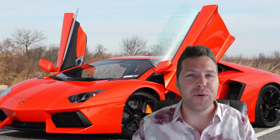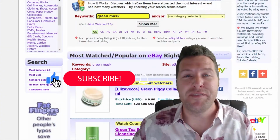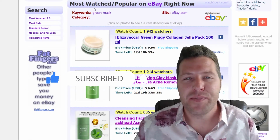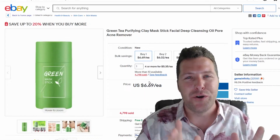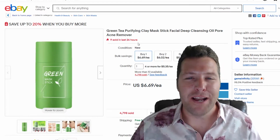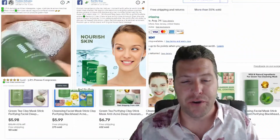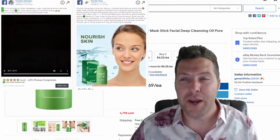So I wanted to share with you today a new product that I'm looking at that I find extremely fascinating, and it's called a green mask. It's a purifying mask, it cleanses. It does a lot of the same things that the black mask does, but it's more of an herbal angle, kind of a natural mask rather than a black mask. So it's really cool. The videos are great. The marketing is incredible, guys. This just came out maybe about 2 months ago, okay? This green mask, and the videos are viral, right?